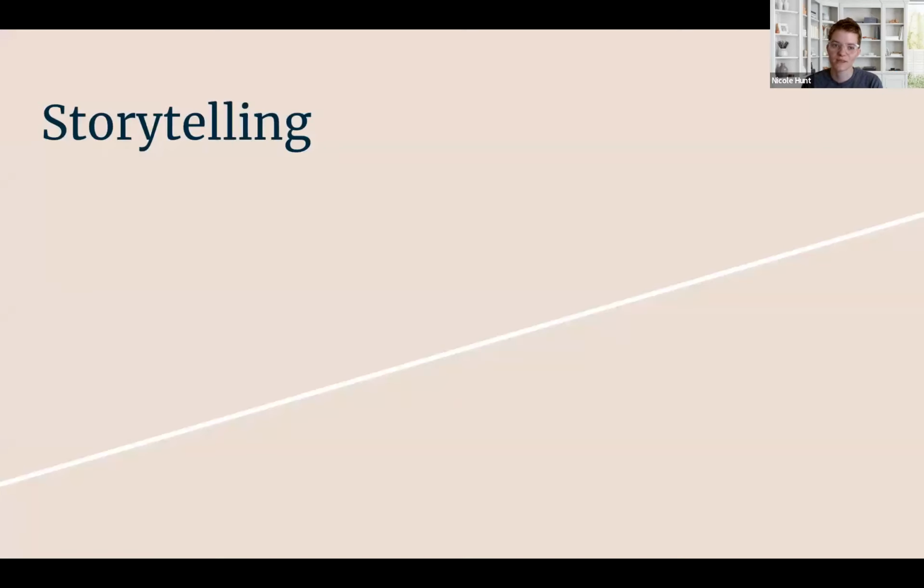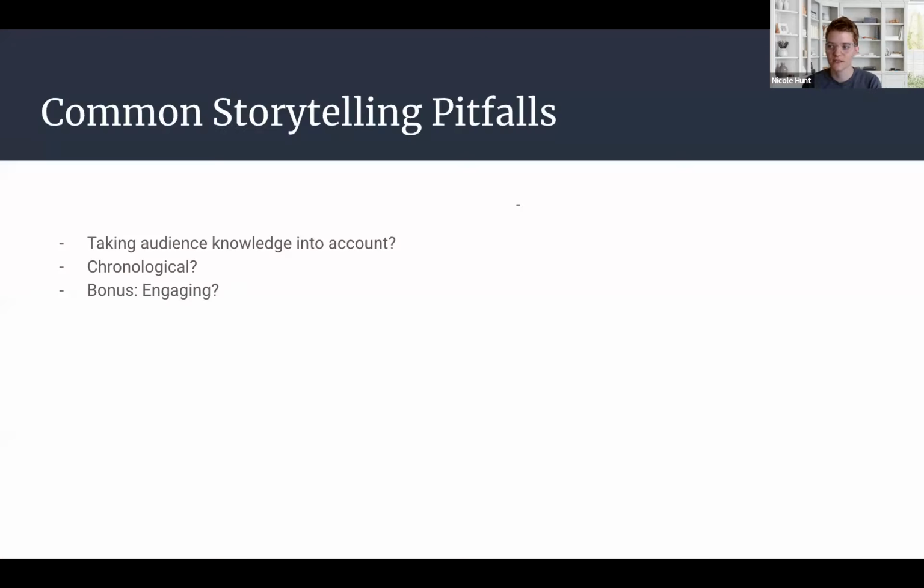Okay, so we're going to get started with storytelling here, and we're going to talk about how we can translate that into our comics. We need to have that solid storytelling background if we want our comics to have that intended outcome. We're going to look for a few important facets of storytelling today and talk about how we can apply them. So the first thing we're going to talk about is some of the common storytelling pitfalls that I see. These are just common things that I've noticed.